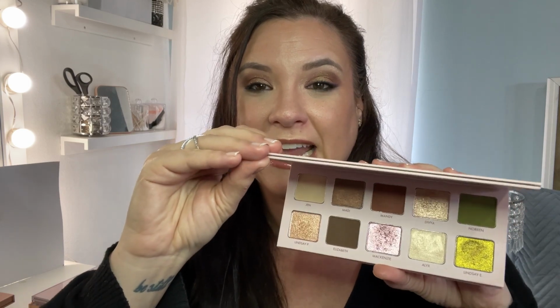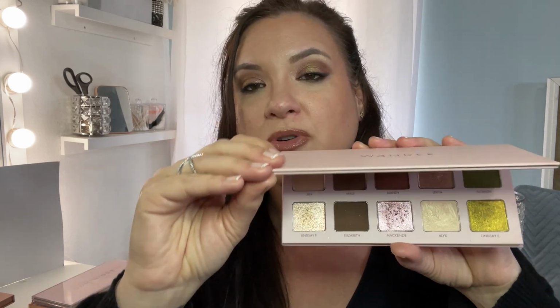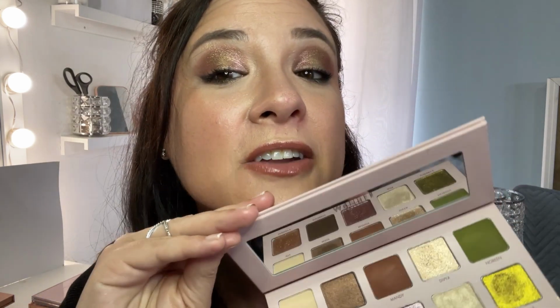Next, we have the Wonder Beauty palette that we just got in our March. I say we. I just got it in the March box, because I don't know that y'all are probably just making your choices now for BoxyCharm. So this is the Wonder Beauty Trailblazer palette, and I absolutely love it. It is so pretty, so shimmery. This is what I have on right now because I just finished the try-on video. So these are the colors of it.